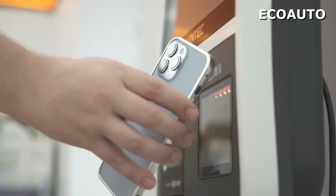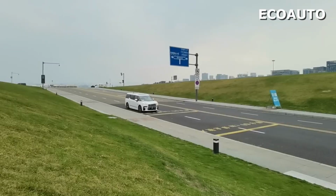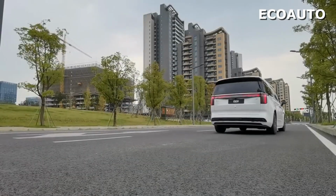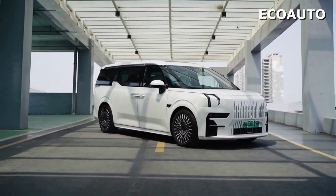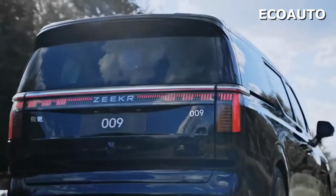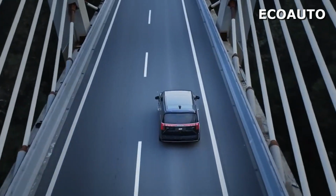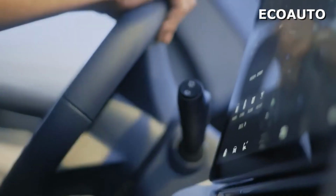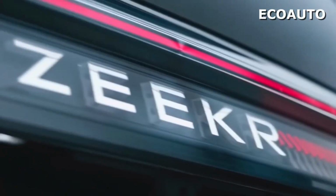Home charger. Zeekr 009 usually comes compatible with home chargers. It can also be charged from standard household electrical outlets, but may take longer compared to fast charging stations. The battery and charging features of Zeekr 009 aim to make electric vehicle use easier and more efficient, positively affecting daily life. Performance. The Zeekr 009's performance is quite impressive.